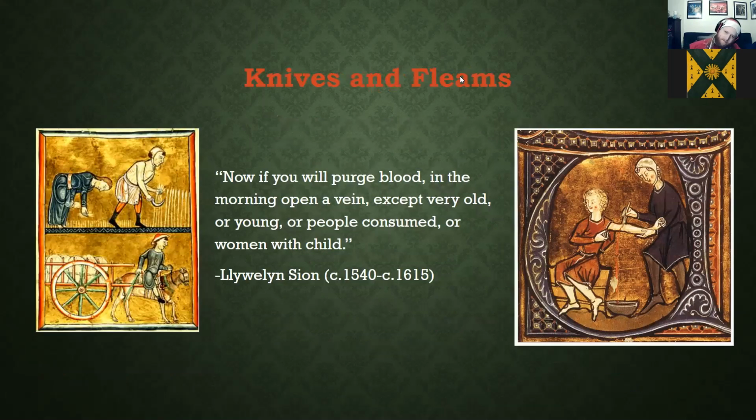Knives and fleams, all the things for cutting. On our left here, we see we're harvesting wheat, but it is a sickle-like knife, and there are references to using that shaped knife to cut and harvest your herbs.